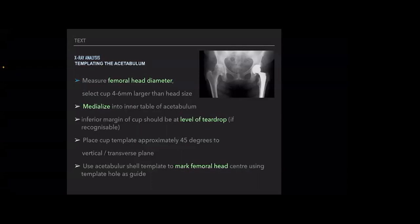The teardrop is the junction of the pubic ramus, ischium, and ilium. So that is a U-shape, which you can see very easily on any X-ray. So you should always be aware that your cup should touch the teardrop. So it should be nearer to the teardrop.